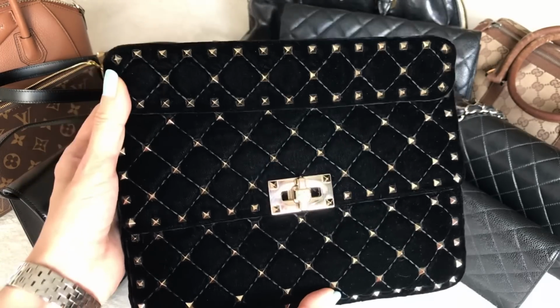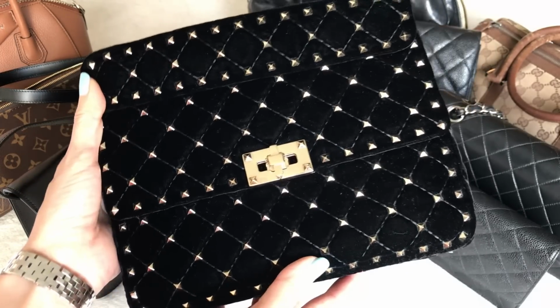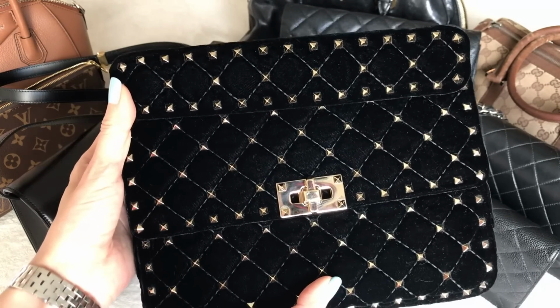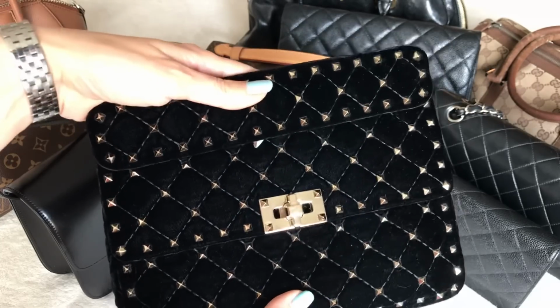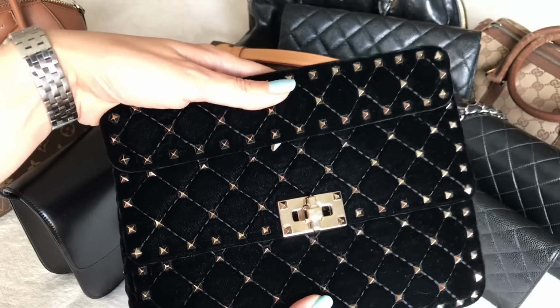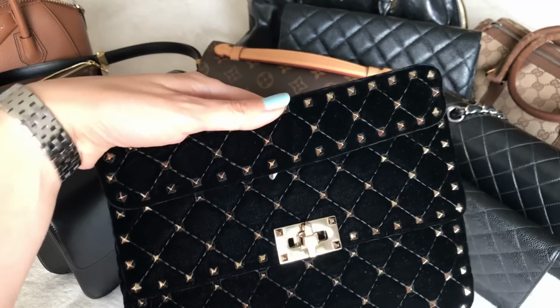It is literally sitting on my shelf since the day I brought it home, and I hope to use it one day, but if I don't, I'm going to sell it. So yeah, I would not recommend a seasonal bag for your very first one. I would really recommend something more classic, something that feels classic to you at least.